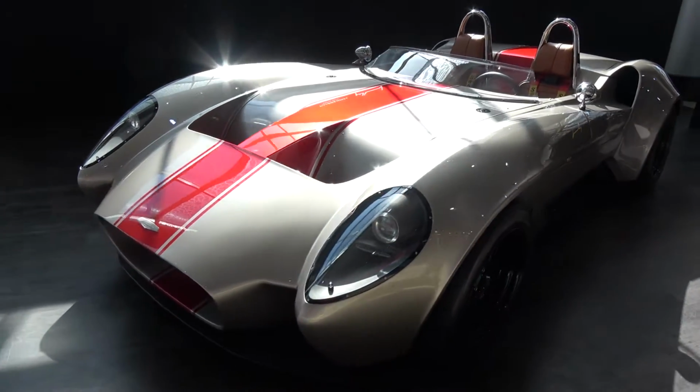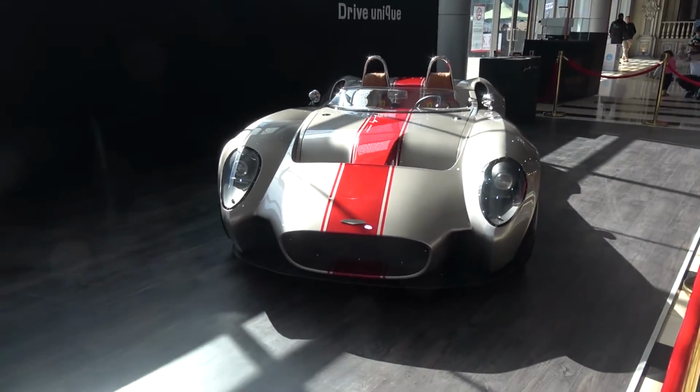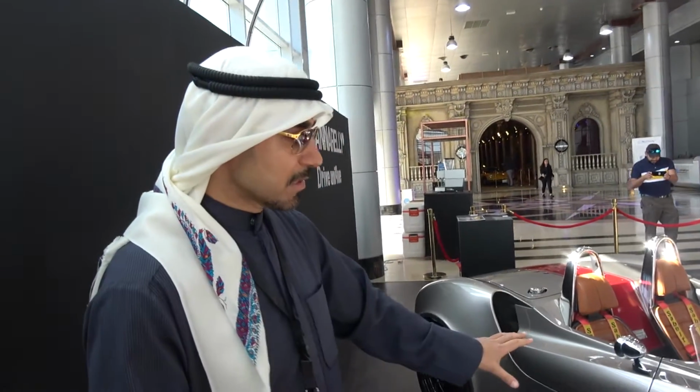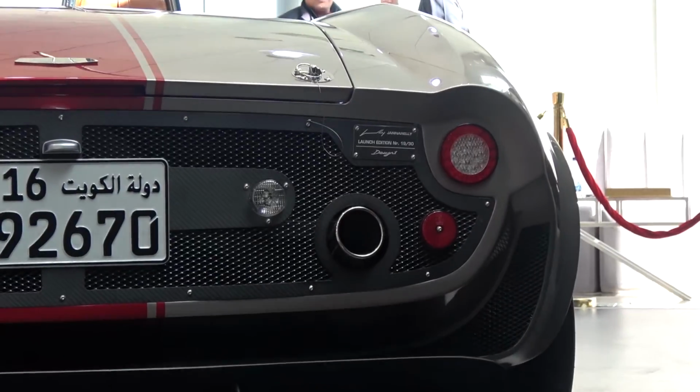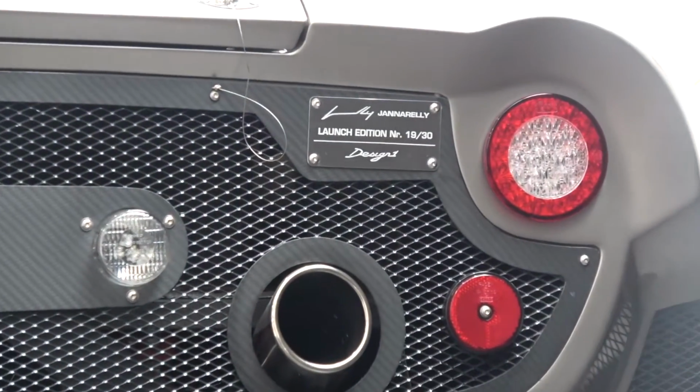So when he did his first prototype, people said, "This is a beautiful car. Why don't you produce it?" He said, "Well, I don't have a factory." Then he teamed up with another French guy, Fred, and they combined their engineering skills and designing skills, and they did the car as a production because there is a lot of demand on it. So they did this first car, and it's called the Launch Edition, 30 cars worldwide, and this is number 19 out of the 30.